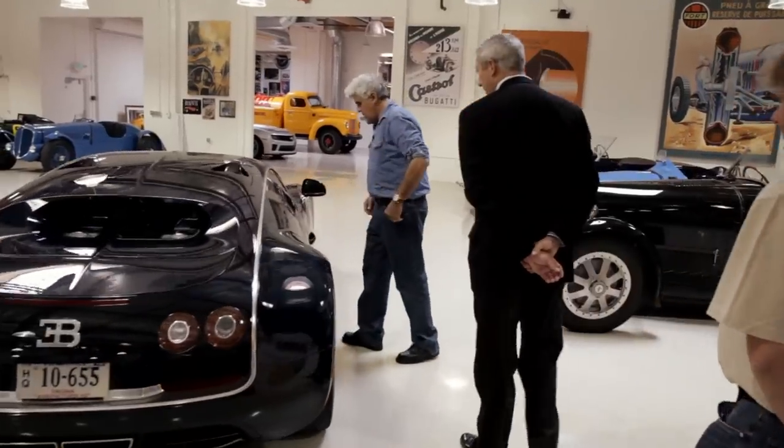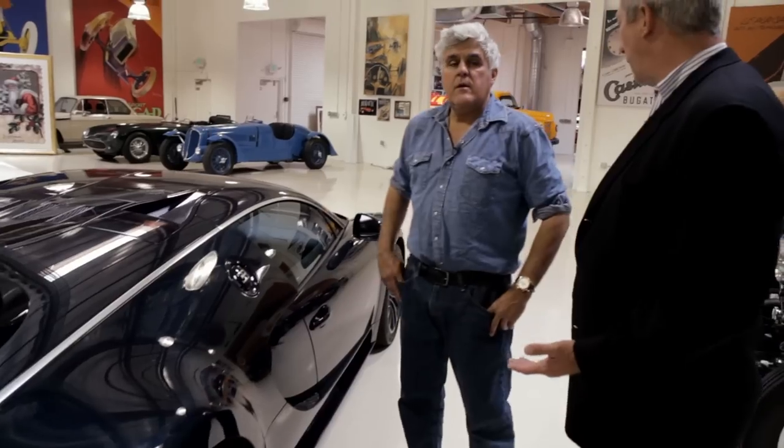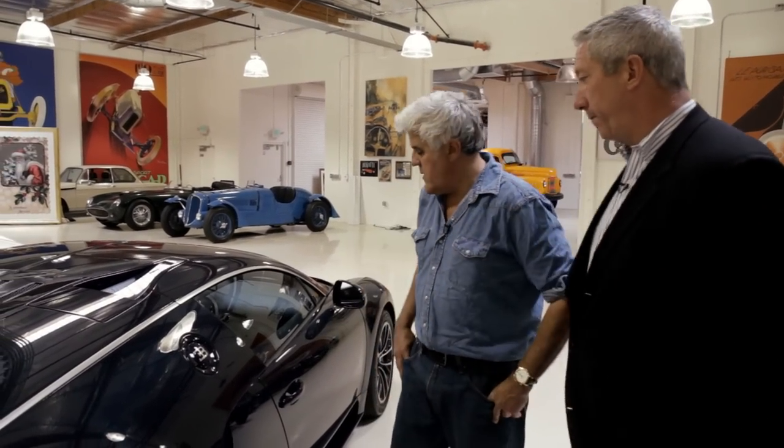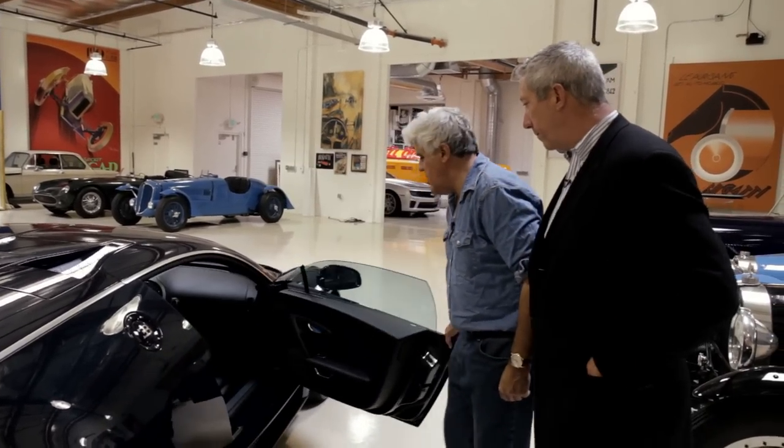Yes. Okay, very nice. It runs on 93 octane, which is difficult to find in California. So you can run on 91 octane. We can either adjust it for 91 or you can run 100 octane. I see, very good. You can run 91, you just lose a few horsepower. So you wouldn't damage it? There are some adjustments that we make on the car, so you won't damage it. I see. Very good. Of course, this is the passenger side here.